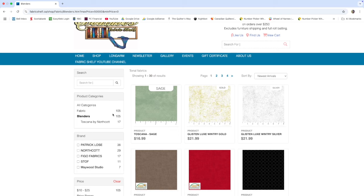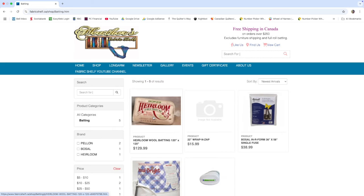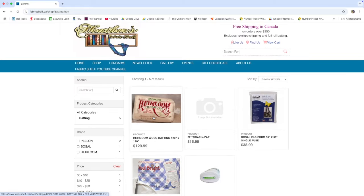Okay, so let's move back up here to shop and take a look at what else. I think I saw batting. I did. So let's click on batting and see how they sell that. They have Hobbs wool batting, $129.99 pre-cut, so it's 120 by 120 inches. And that's about all they've got. So very little selection in batting as well, only about 5. I'm going to take off another half point for that, because selection so far is not impressing me in anything.